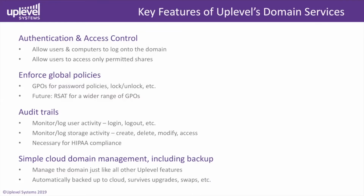Domain services also means enforcing global policies for users, so you can push policy from a central location. And of course, today we've implemented the most common GPOs for such policy management, and we continue to add more. However, sometime in the future, we plan to open it up so that you can use tools such as RSAT to add a wider range of GPOs and so on. Since we implement an AD compatible sysvol, this actually is feasible. We're just not ready to take that leap quite yet.